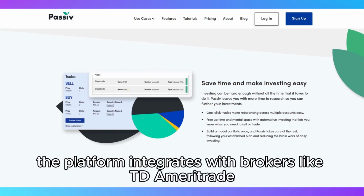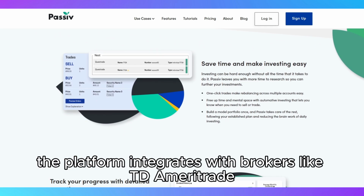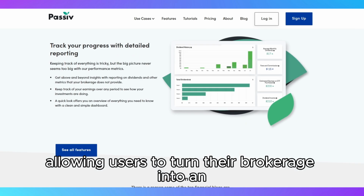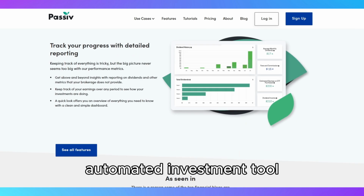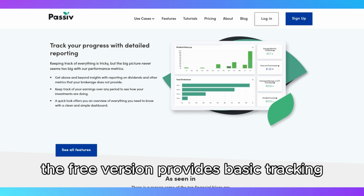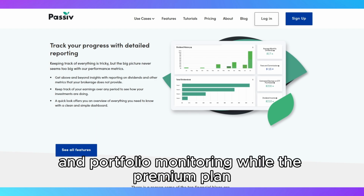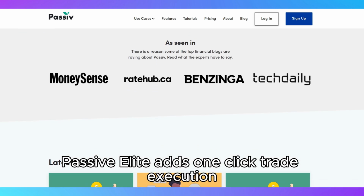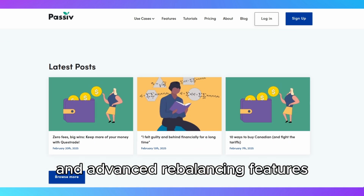The platform integrates with brokers like TD Ameritrade, Interactive Brokers, and Questrade, allowing users to turn their brokerage into an automated investment tool. The free version provides basic tracking and portfolio monitoring, while the premium plan, Passiv Elite, adds one-click trade execution and advanced rebalancing features.